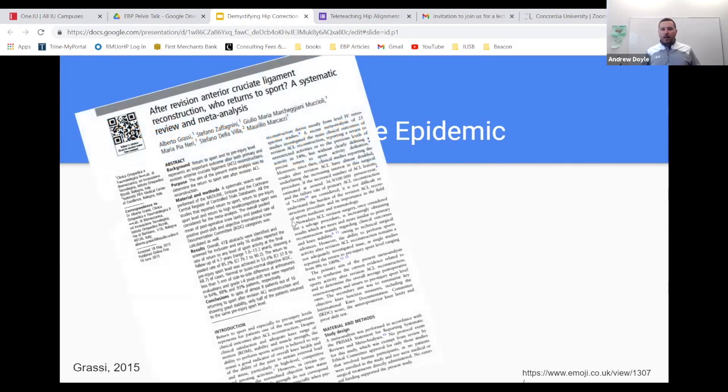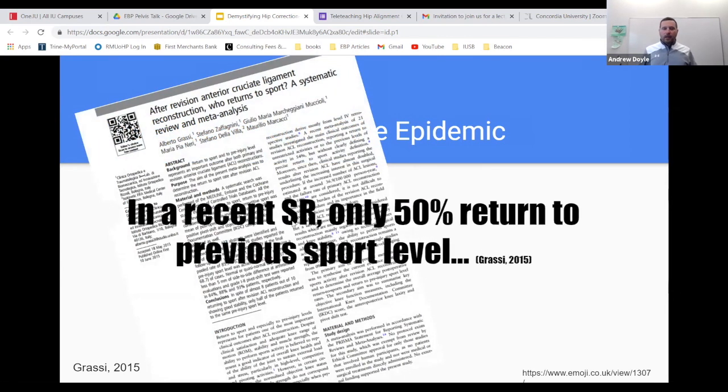So interesting enough, we were just talking about this as Dr. Smith kind of chimed in here. In a recent SR, systematic review, only 50% returned to previous sport level overall with ACL revision. Let's flip a coin, ladies and gentlemen. That's kind of cool, right?